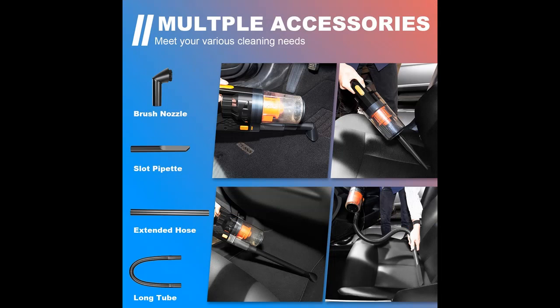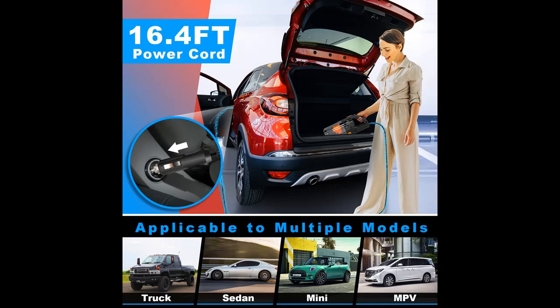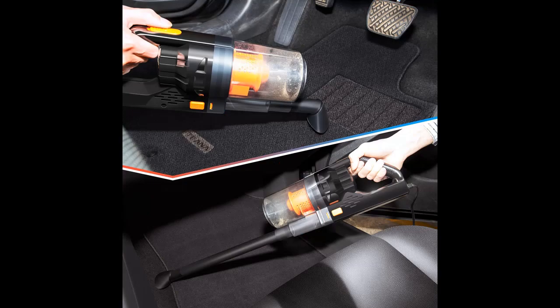Why you should choose the KOWASIS car vacuum cleaner. Below are some reasons why you should choose it. A professional cleaning car vacuum, car care accessories, portable car vacuum cleaner, high power 150 watts / 7500 PA, handheld vacuum for car interior cleaning, wet or dry, for men and women.